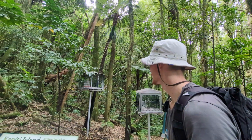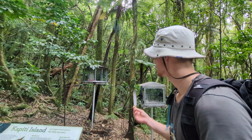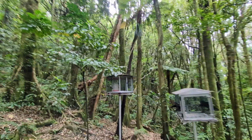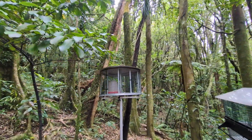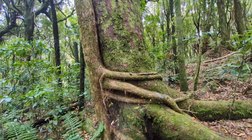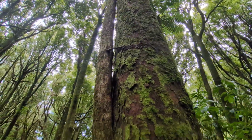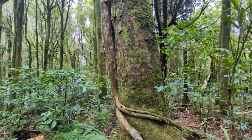So we're here at the hihi feeder on Kapiti Island, but these are the korimako, which is the bellbird, and they sound beautiful. No hihi here, but korimako instead. Tree hug. This little arm holding on. Hug a tree today. It will make you feel better.